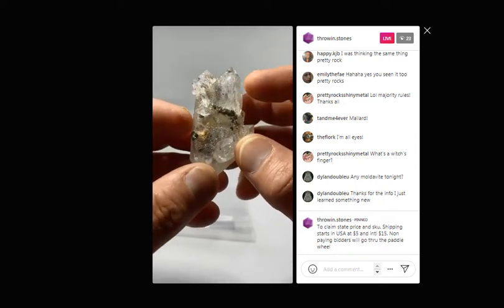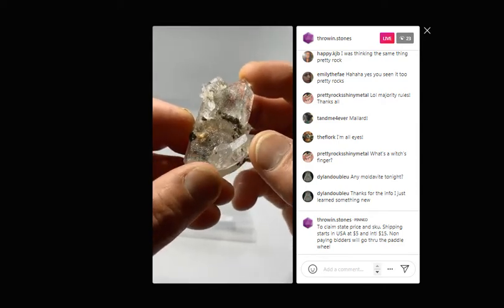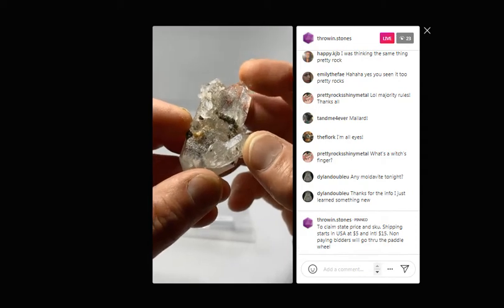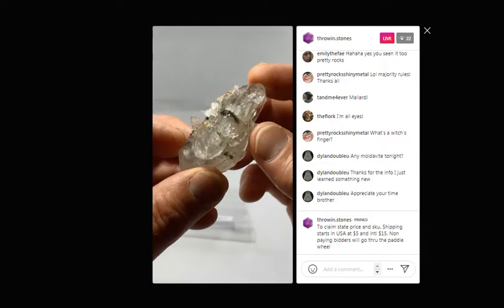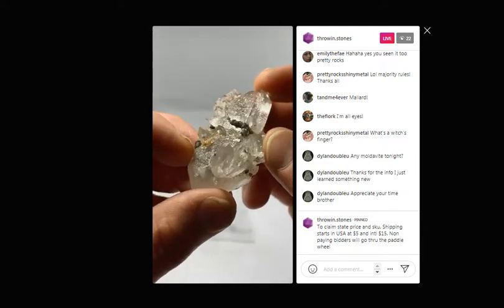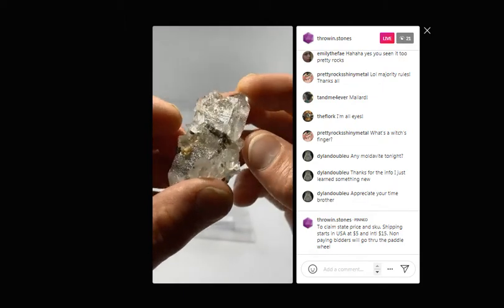Moldavite tonight. I don't have any Moldavite prepared. Dylan W., I do have a flat over there that's been prepared. Let's see how it goes. If I get through these two flats, maybe I'll get into some Moldavite. It just depends on how much time we have. I've got an hour and a half left.